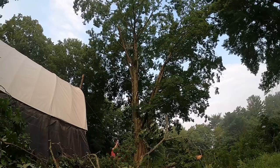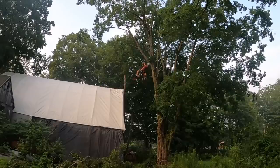Okay, I'm gonna go grab the chainsaw and head up there. I can't hear you when I'm up there. So if I'm not running the saw and you yell, I'll probably be able to hear you and communicate. If I'm running the saw, you're gonna have to scream as loud as you possibly can for me to hear you over the saw and over the hearing protection.